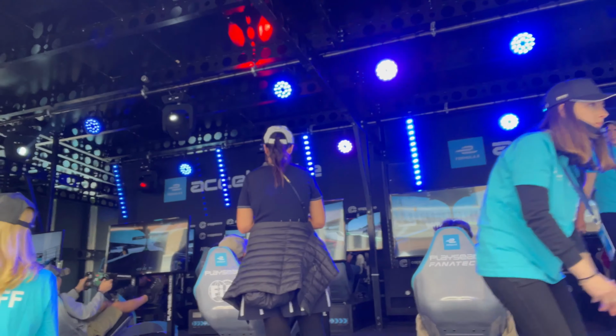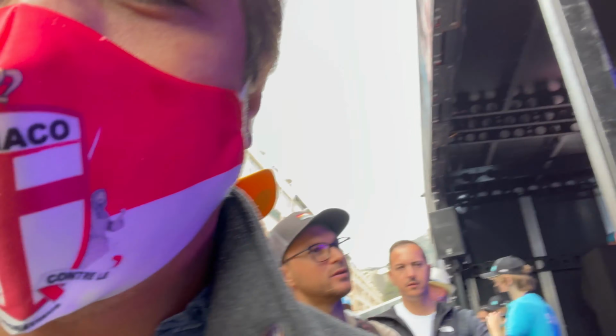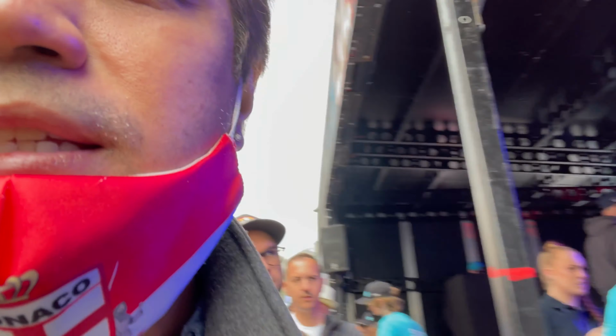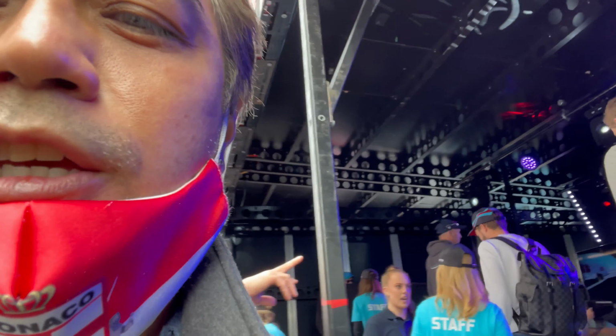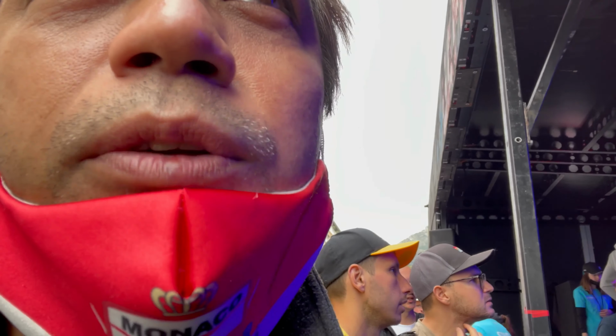Just to try the simulation, Formula One electric race. And if you ever have the fastest time, you will have the chance to race against the real Formula One electric driver.